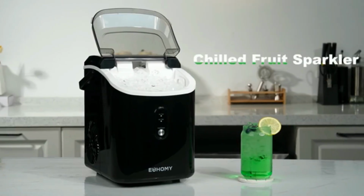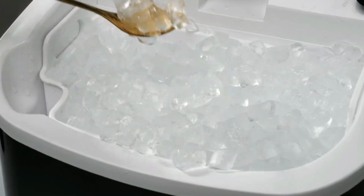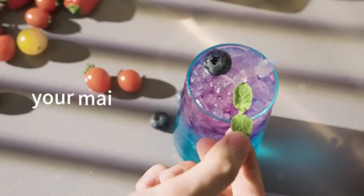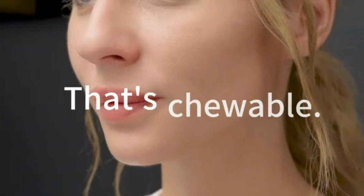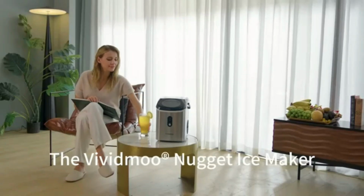The transparent window lets you monitor the ice-making process without opening the lid. It features a quiet and energy-efficient operation, making it ideal for home, office, or RV use. The ice basket and scoop are included for convenience, and the self-cleaning function ensures hassle-free maintenance. Its sleek, modern design fits seamlessly on any countertop.